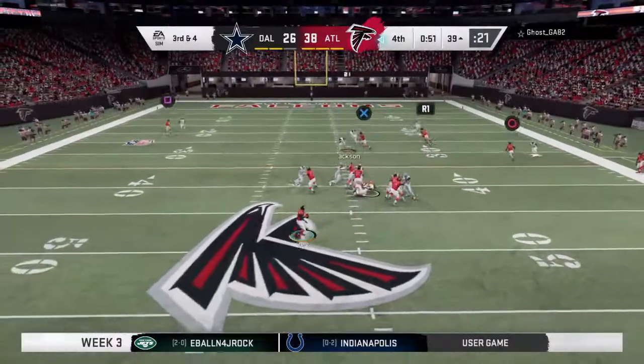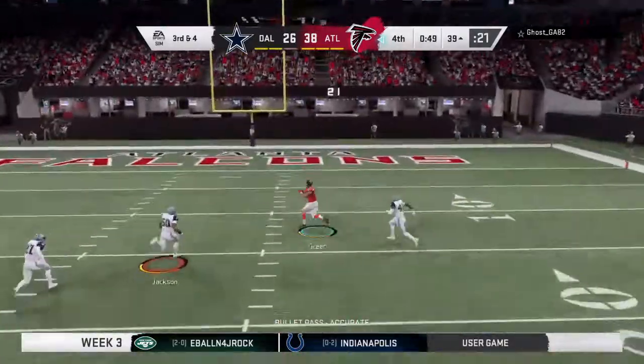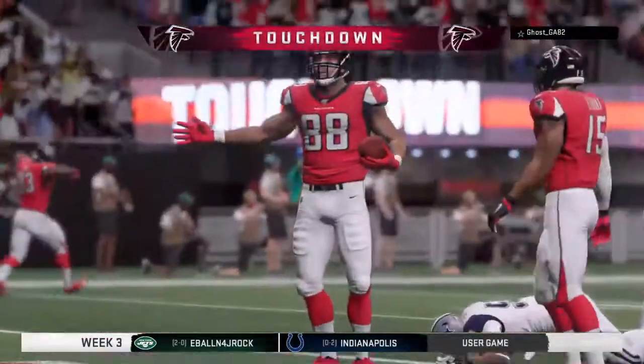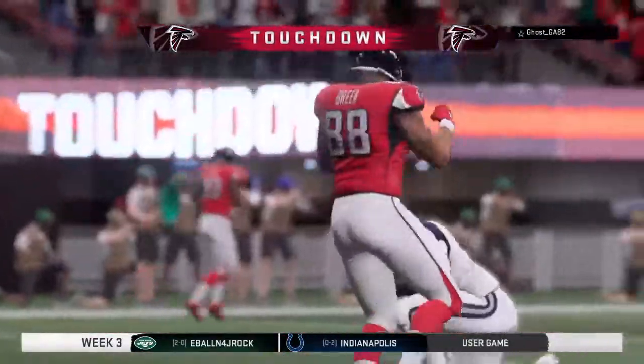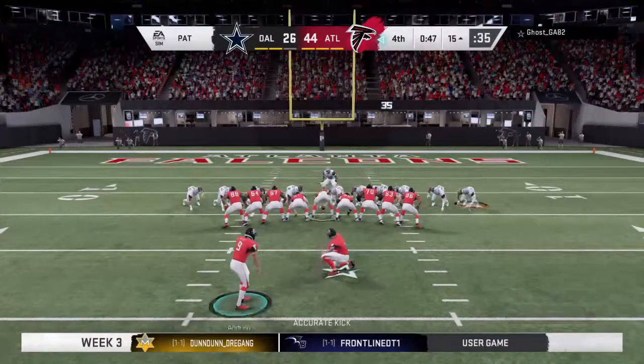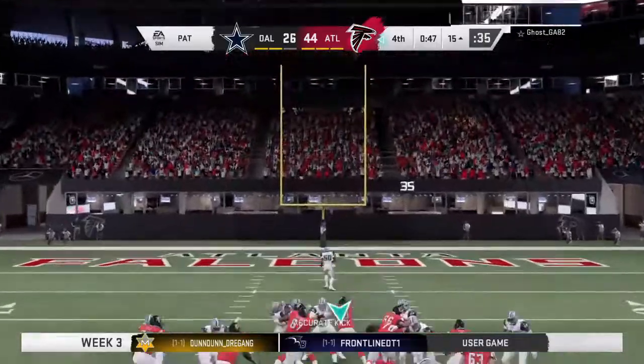Vic readies to throw. He's got his man here. It's Green. And he is into the end zone for a Falcon touchdown. As his guys are in for 6. And the Falcons push further out in front.